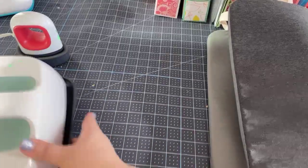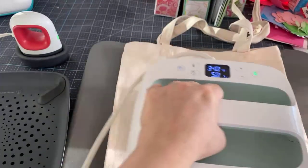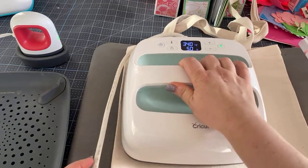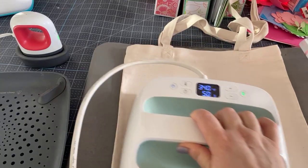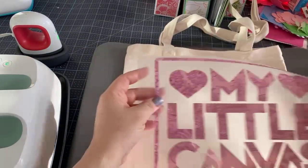go ahead and start. This is very hot. You need to be very, very careful. And I'm just going to quickly do a little preheat here. Now the preheat is just to kind of get the material set to take it. So it's not something you should skip, although it is something that I often forget. I don't know why, but I often forget it.